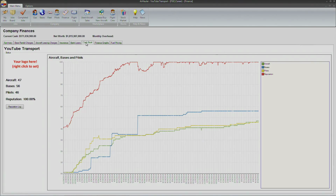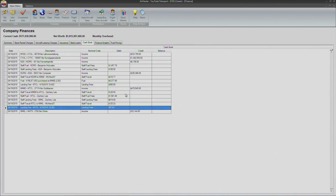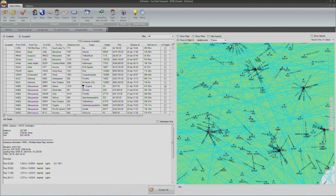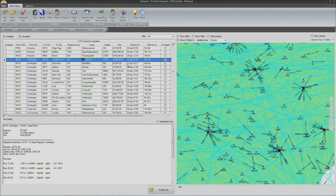Alright, so let's look at the cash book. Yeah, 33 grand, $100. That's just my travel fee. Yeah, so some pretty decent money. I wish you could figure it all out. If it had that capability, say you use this much fuel exactly in money, instead of having to figure it out manually. Takes a little too long to do manually.